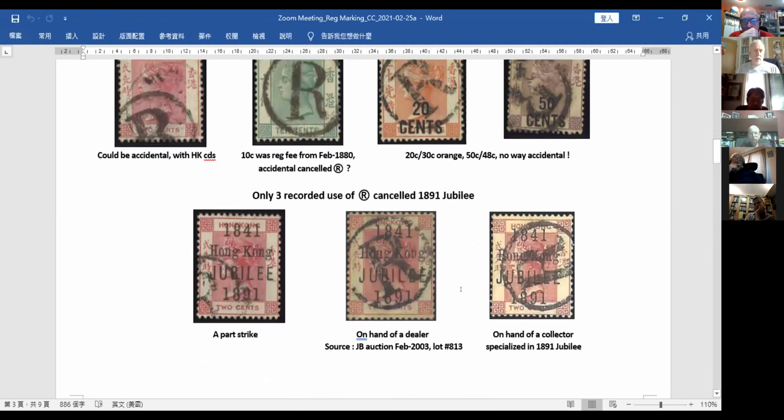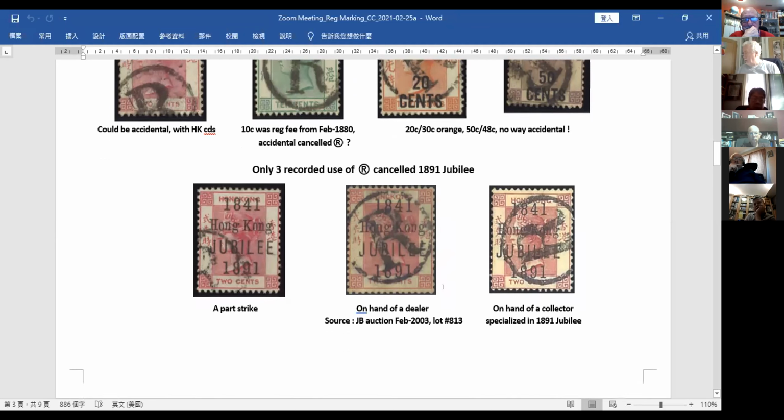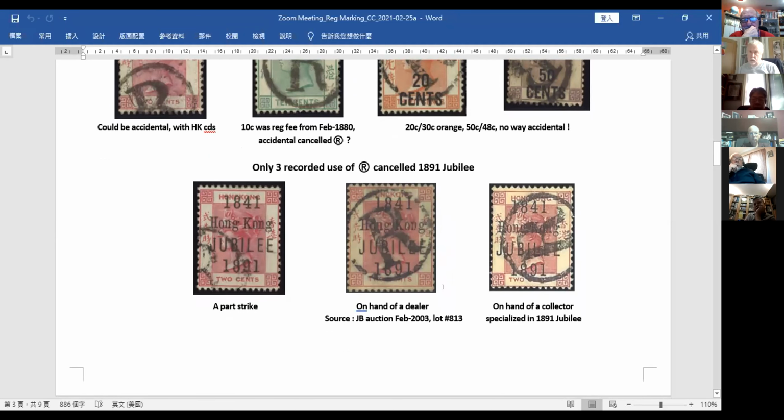And there are 3 recorded uses of R in circle cancelling the 1891 Jubilee. The left side is just a part strip. The middle one is now in the hands of a dealer; its source is a John Bull auction in 2003. The right side is now with a collector specialized in the 1891 Jubilee. These are the only 3 examples I've recorded of this use of R in circle marking on the 1891 Jubilee.